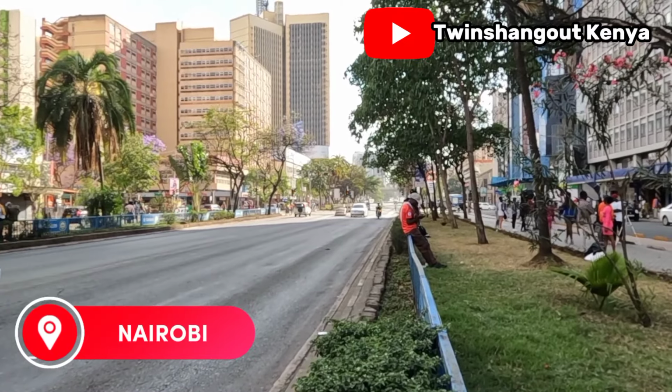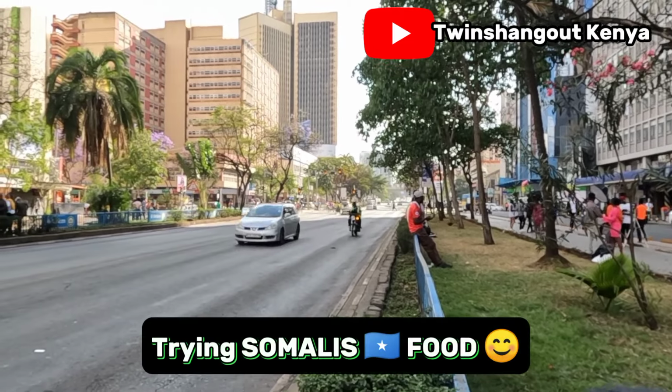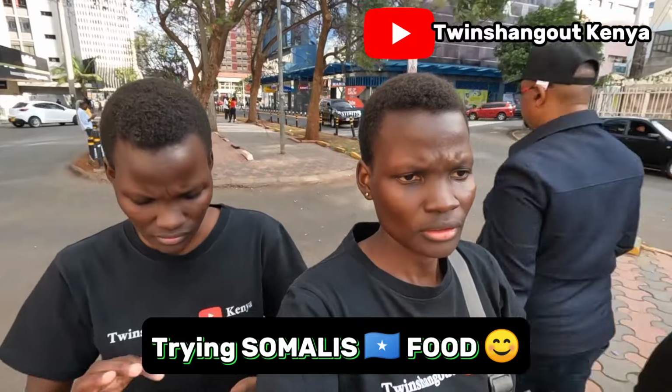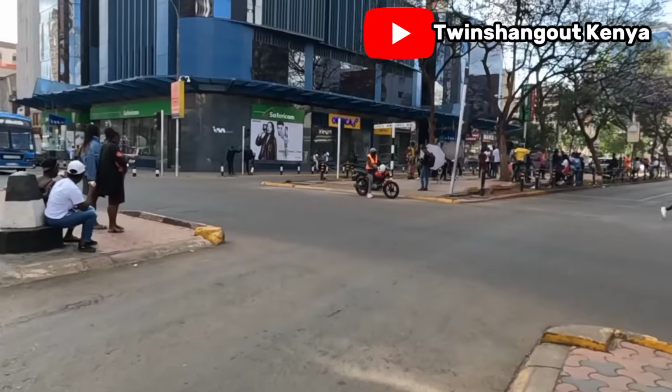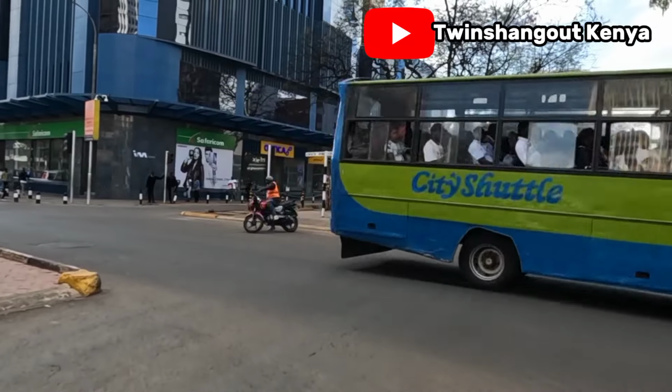We are in Nairobi, the capital city of Kenya, and today our main goal is to try some Somali food. So we are on our way to Eastleigh, a place in Nairobi where you will find predominantly the Somali community of Kenya. So we want to try out some of their cuisine and see how it tastes, for the first time.